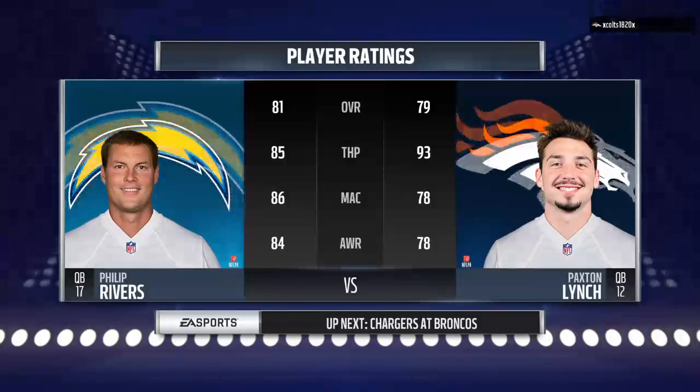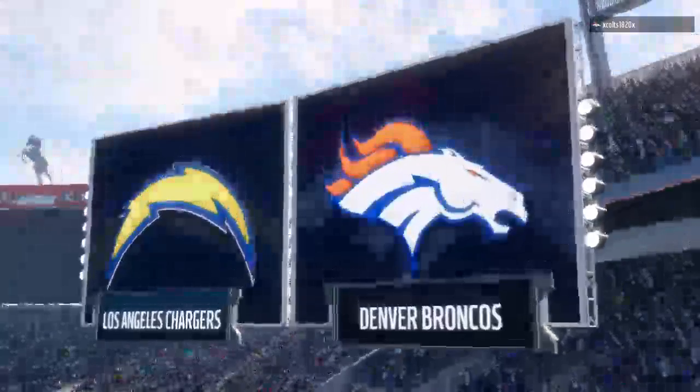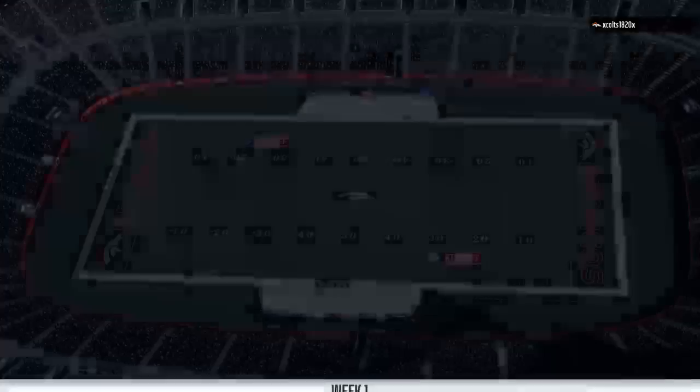Everyone, I'm Larry Ridley, and this is the NFL on EA Sports. It's a fresh start throughout the league here in Week 1 as these two teams have high hopes for the season ahead. It's the Chargers going up against the Broncos.